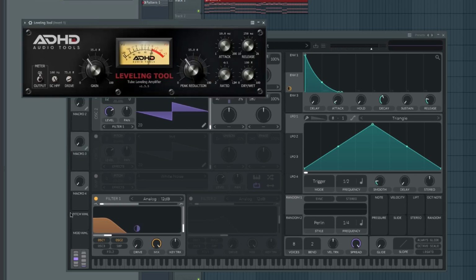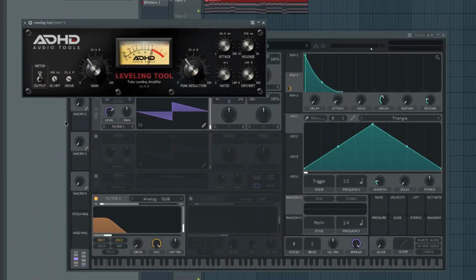Another one I use a lot is called ADHD Leveling Tool. This one is amazing. Super simple to use. You have a drive control for a little extra flavor. You have a high pass filter. You have attack, release, ratio, and then a dry-wet ratio. So you can actually push this all the way up to a limiter.